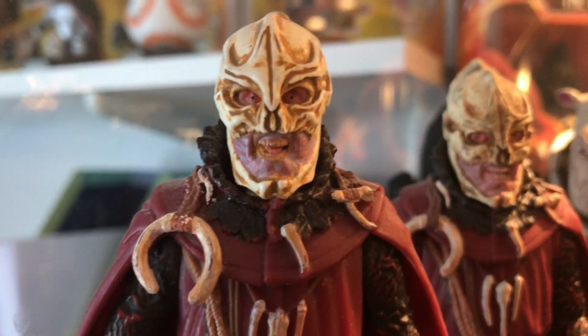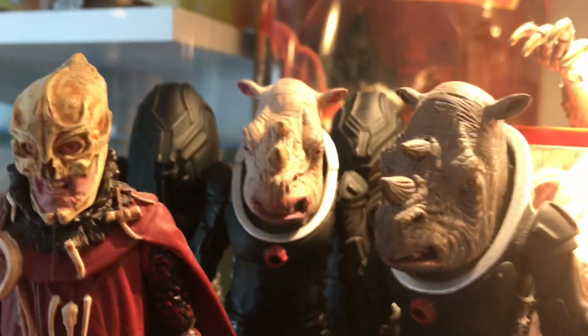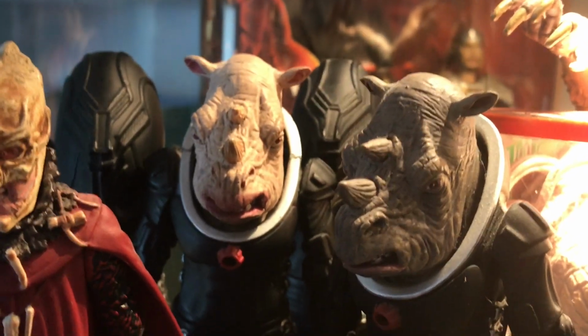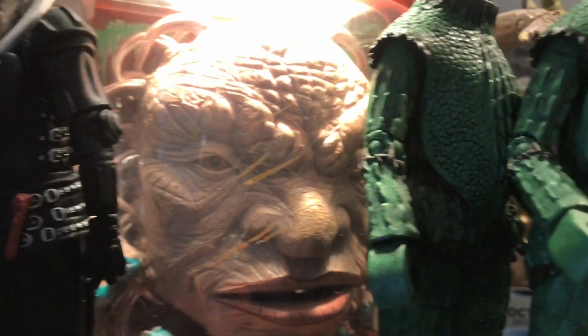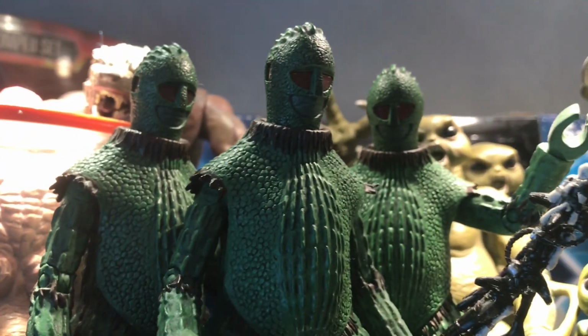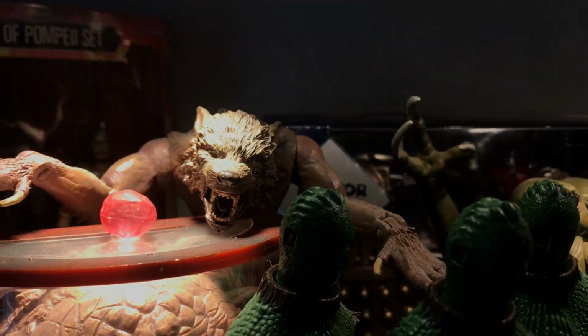So, first thing I'm going to be showing you are all my Doctor Who 5-inch action figures. Starting with the top shelf, I think this one mainly just comprises villains and monsters throughout Doctor Who's history. There's a few classic ones, but I think the majority are from around the Tennant and early Smith era.